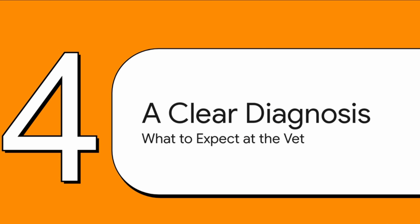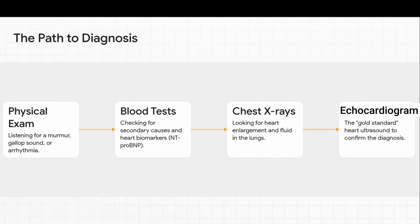So let's say you've noticed something, or maybe your vet heard something a little funny during a checkup. What's next? I know the whole diagnostic process can feel a bit intimidating, but it's really just a logical set of steps to get us some clear answers. It all starts with that physical exam. If we hear a murmur or an odd rhythm, that's our cue to investigate further.